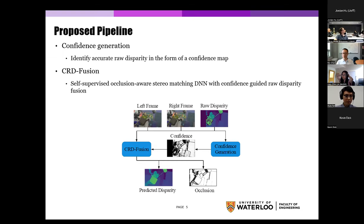By considering this design constraint, we propose a two-stage pipeline, as you can see here. The first stage is a confidence generation stage. In this stage, we identify the accurate raw disparity in the form of a confidence map. And then we design a self-supervised occlusion-aware stereo matching deep neural network to predict the final disparity estimate as well as an occlusion mask.